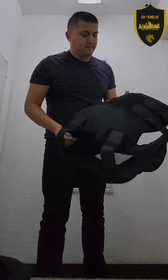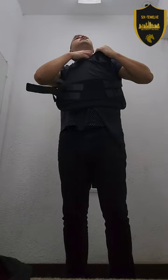They have two different kinds, the outside and the concealed one. This is the concealed one. So you will put this under your clothing. Here. So it's actually pretty comfortable. This was under your clothing, a concealed bulletproof vest.